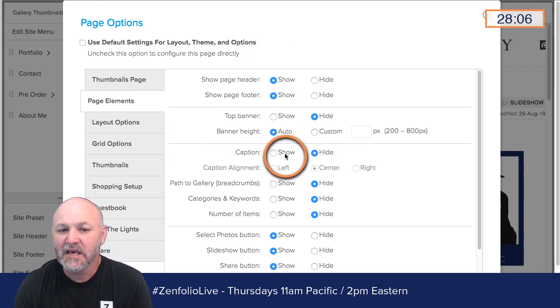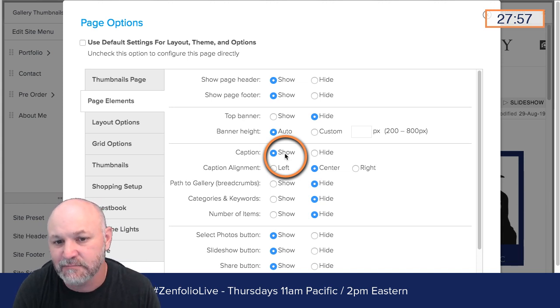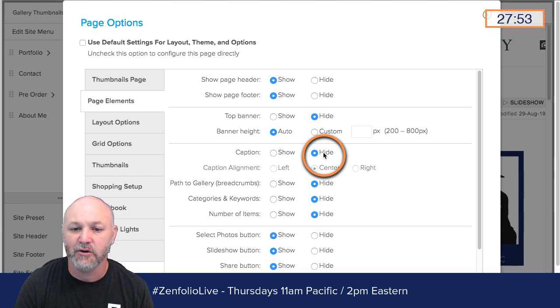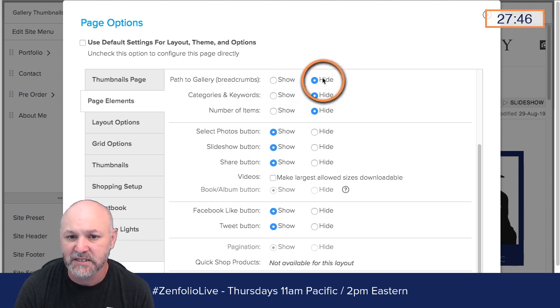So caption. For volume photography, you're probably not going to put a caption in there. If you do, it's a good place to put some information for your clients, but you probably want to have that information in the email as well. Caption, I'm just going to go ahead and hide it. Path to gallery, you definitely want to have all that hidden. Categories and keywords, there's not really a reason to have that showing.